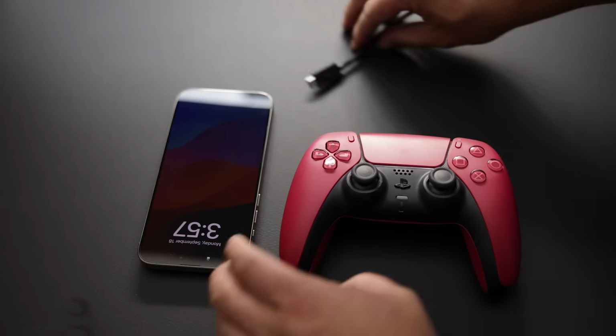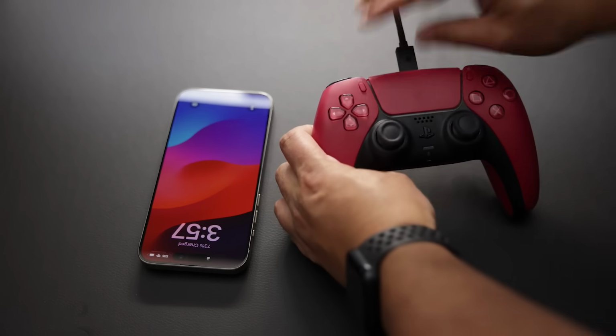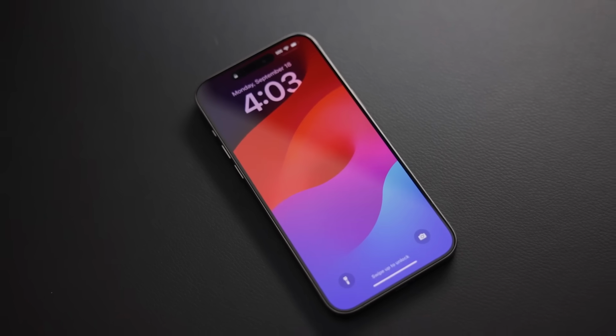It's an example of Apple finally getting out of its own way and letting the iPhone play nicely with pretty much every other device and charger you could want to use it with. And it's one of the most liberating decisions the company has ever made.